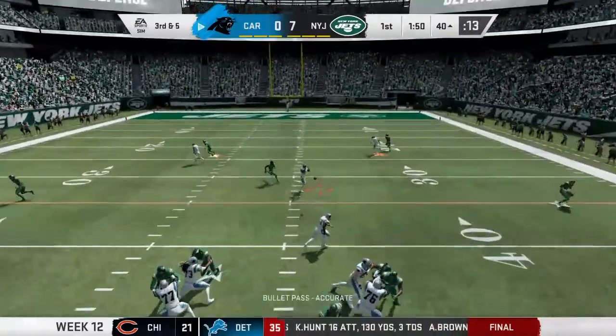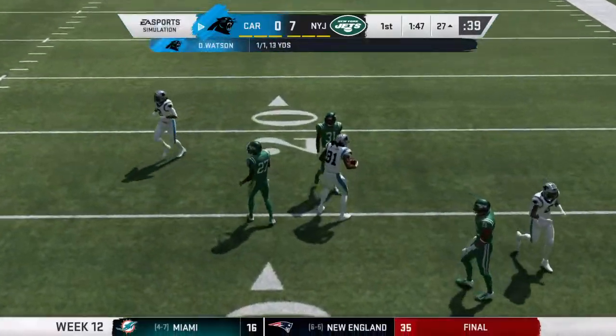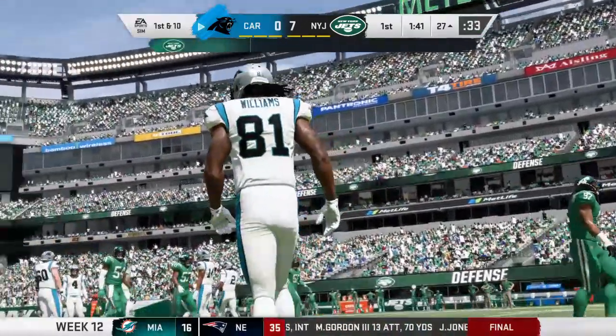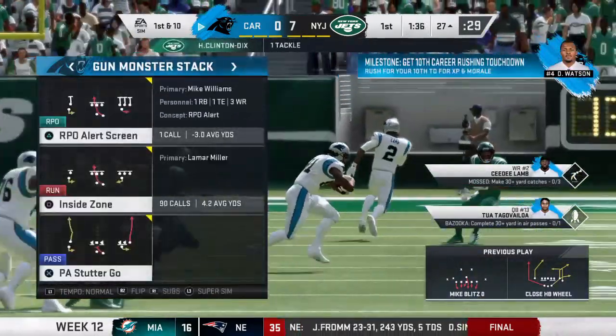From the gun on 3rd, Watson. He's got a man. It's Williams. And that's going to be another first down as the tackle is made at the Jets' 27-yard line. Nice job keeping that opening drive alive, and they're in plus territory, that part of the field where you really want to convert on 3rd down.